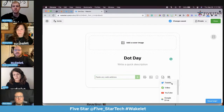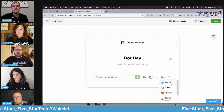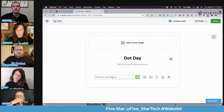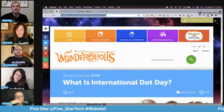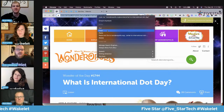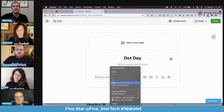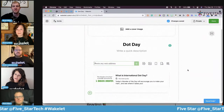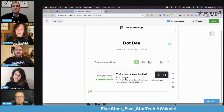And here's your other apps that you can pull from as well. So there's a lot of great integrations amongst other tech tools. So here I'm going to put a web address in here. So I have a .day Wonderopolis link that I want my students to have. Love it. So I can simply copy that and paste that in. And with a little bit of Wakelet magic, it automatically pulls in some of the information from that site.